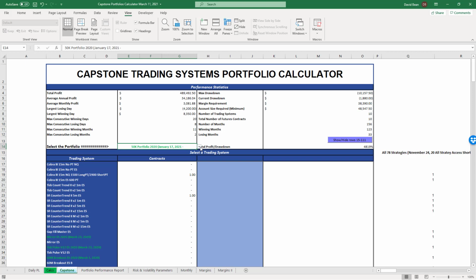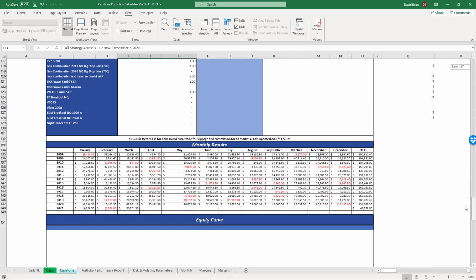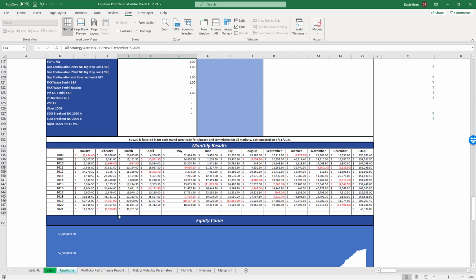We do have an equity peak in the All Strategy Access 51 plus 7 as of today. So nice equity peak there. Other strategies, all the portfolios did well today. 43,338 up on the year. Nice January, and down February and up March.